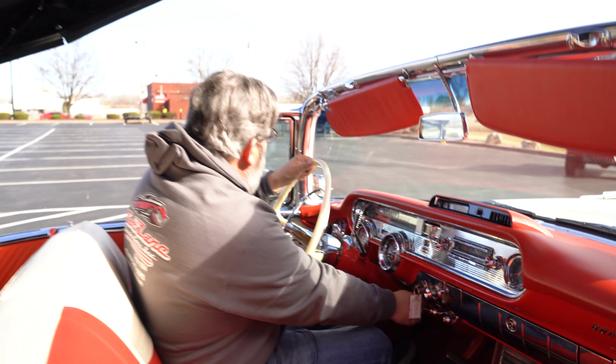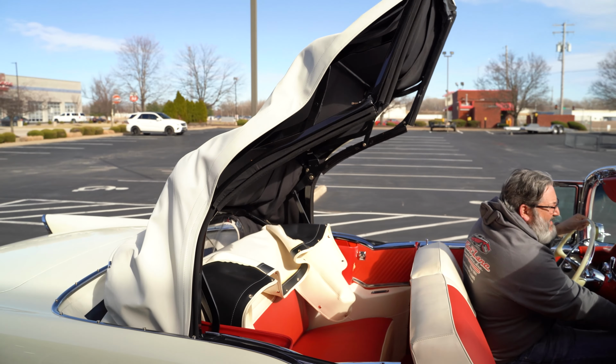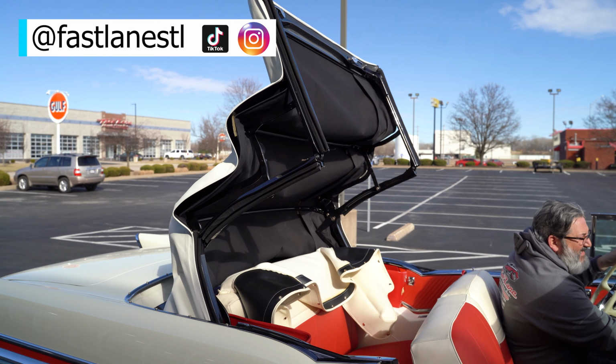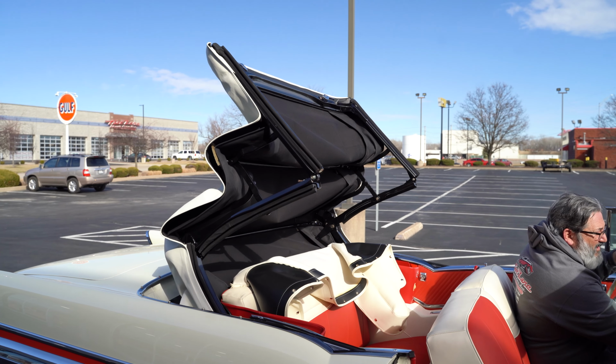There it goes. Look at that. Big old top fold back. You gotta love a power top, don't you? Who doesn't love a power top, Jake?